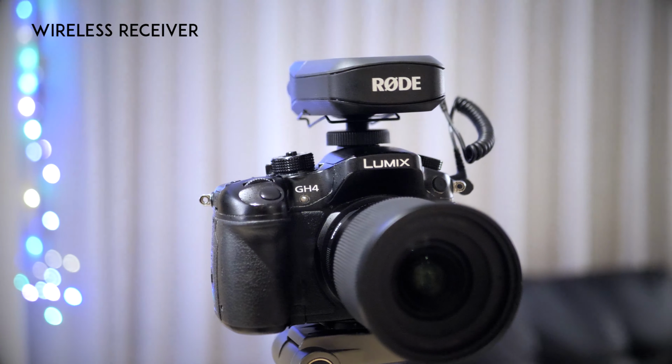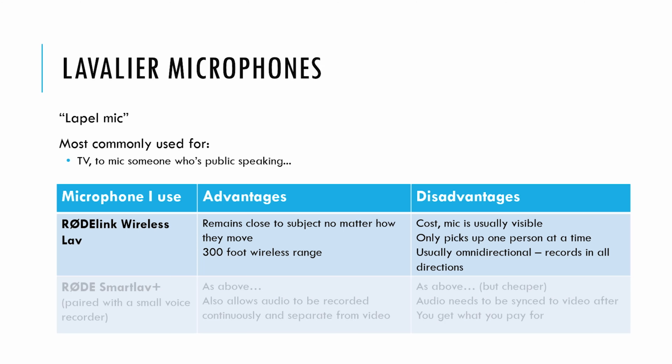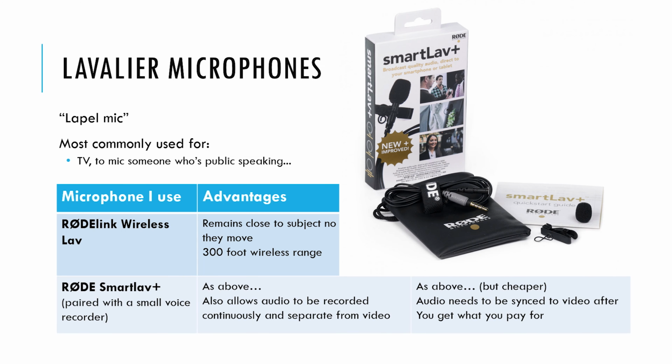The downside to using these types of microphones is that even though they're sort of small, they still can be hard to hide, and so they're usually visible. They can cost a little bit too, and because of where you place them, they generally can only mic one person at a time. The other lav I have is the Rode SmartLav Plus. I use this paired with a small voice recorder, which allows audio to be captured continuously and separate from the video. This does mean that I'm going to have to sync it to the video a bit later on, but the convenience of having a mic that's always on the person at all times is just really great.